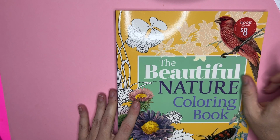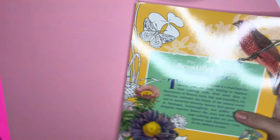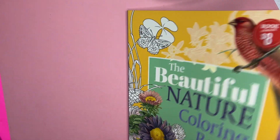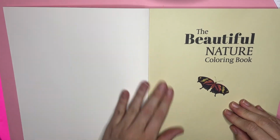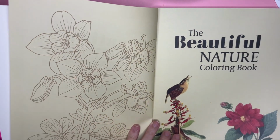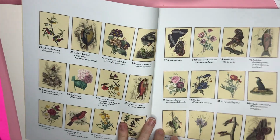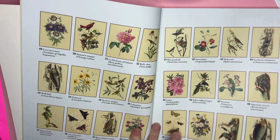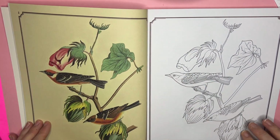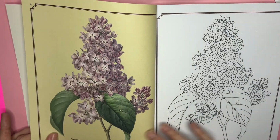This one is really neat. This is an example of what you can get on the book bargain tables. $8. The Beautiful Nature Coloring Book. Big, fat, thick book. It has this beautiful yellowish paper. It shows you some examples of them colored, the nameplates. But then it shows you an example of what it could look like colored and what the birds are supposed to look like, or the butterflies or whatever, and you can copy it.